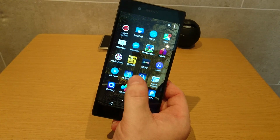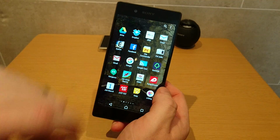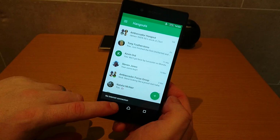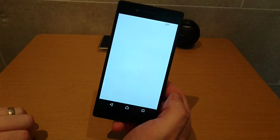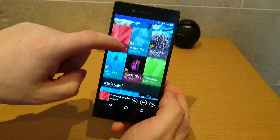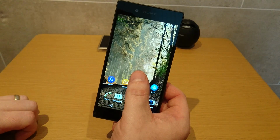Apps load up very quickly, as I can show you. For example, if I was to go into Hangouts, you can see how quickly these all load up. They're all on there for you. And other applications, for example Walkman, which has been rebranded to Music, that opens up very quickly too, as you can see. So the phone itself performs as good as it did from day one.